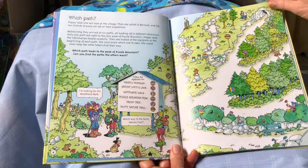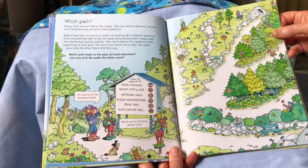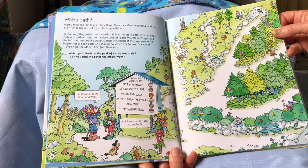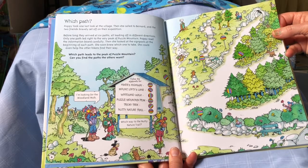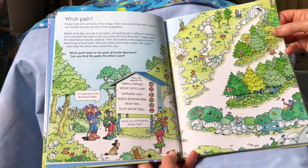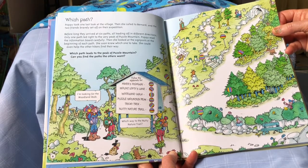Which path? Poppy took one last look at the village. Then she called to Bernard, and the two friends bravely set off on their expedition. Before long, they arrived at 6 paths, all leading off in different directions. Only one path led right to the very peak of Puzzle Mountain.